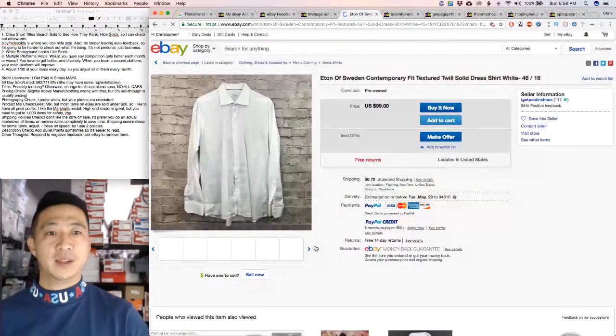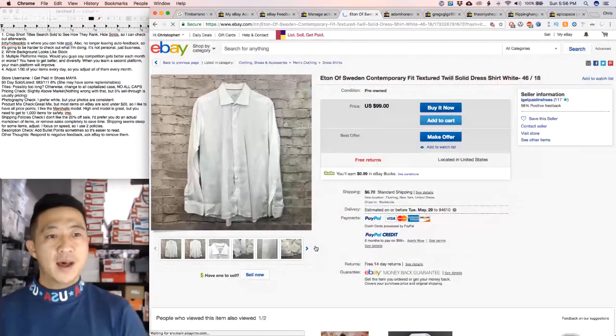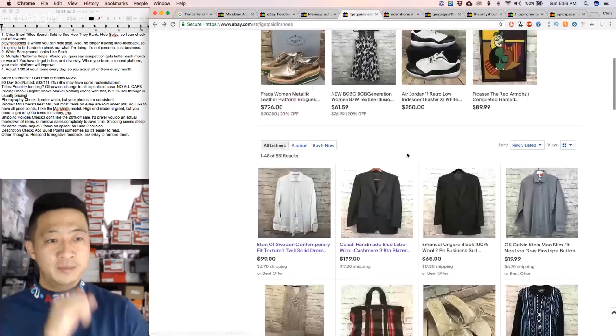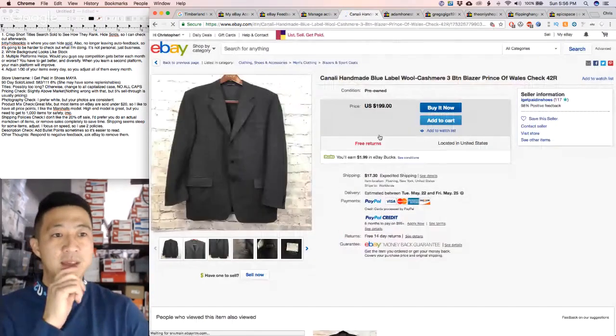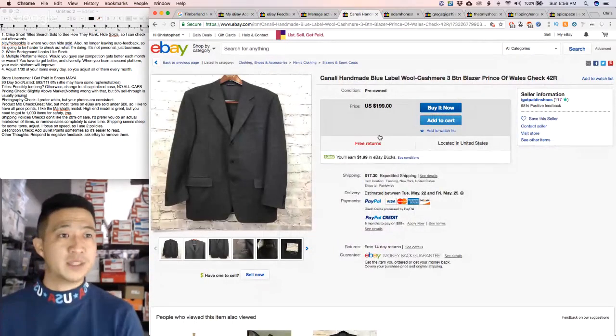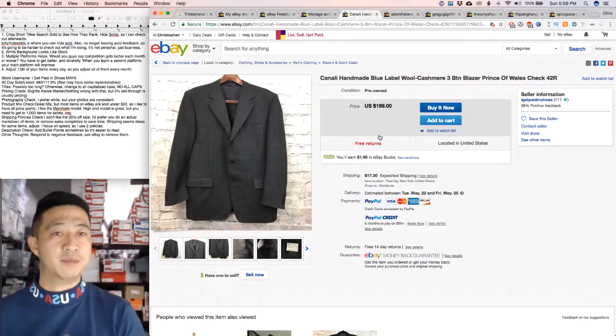Let's take a look at this listing real quick. I will say right off the bat, I was looking at the shipping and sometimes it's a little bit weird. $670 here, but for this blazer, it's $1730. So I don't know if that's because she's shipping in a large flat rate box, but I think that's a little high. You should be able to get these into a padded flat rate envelope. So I just think it's important, Maya, to make sure that your shipping is as competitive as possible, because on this kind of stuff, there's so many Canali blazers.